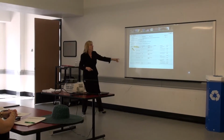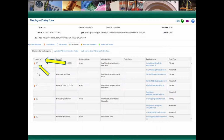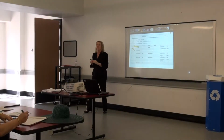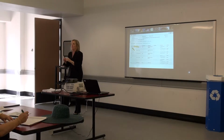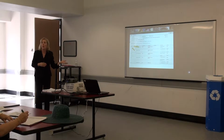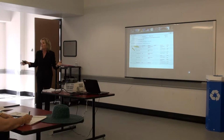Once you get to next, it's going to take you to the service list. We're on an existing case, so there are already people on this case: attorneys and parties. It's going to bring you to the service list, and for every pleading that you file in court, you must provide a copy to the other side. If you're not on the e-portal, you must make copies of what you e-filed and mail it to all of them.